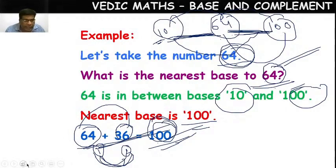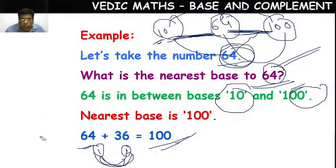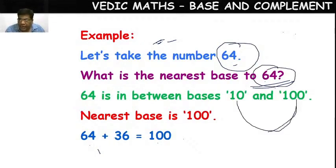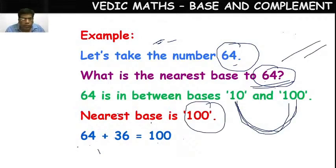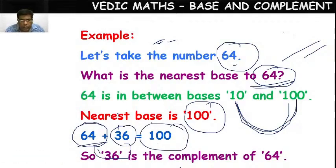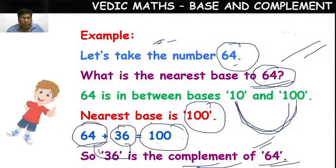Once again, I am repeating, children. What are complements? If we have a number 64, what is the nearest base to 64? It is lying between 10 and 100, so 100 is the nearest base to 64. If we add 36 to 64, then the sum will be 100. So 36 is the complement of 64. Like that we can find the complement.